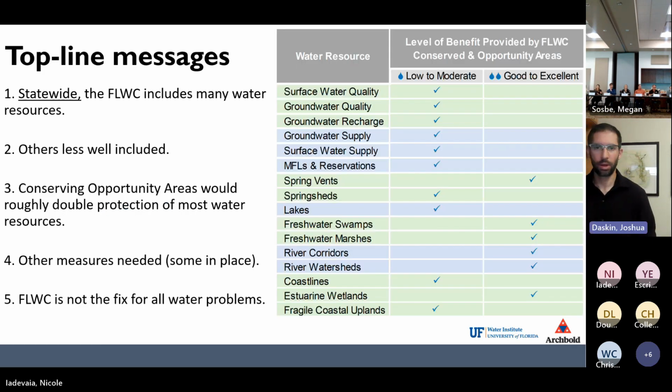All right, so Wendy and her team categorized the benefits provided by the corridor to this long list of water resources types as either low, moderate, or good, excellent. So, kind of simplified ways to think about this. If something falls into the low or moderate category, that means that less than 50% of the resource's locations are inside the corridor and can be conserved by the corridor. And if it's good to excellent, that means that over 50% falls into that bucket.